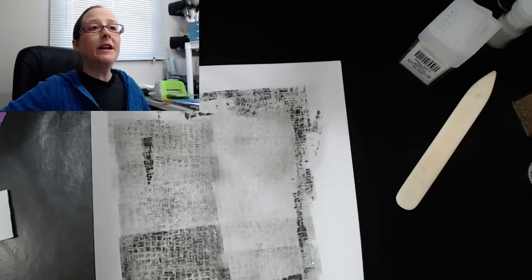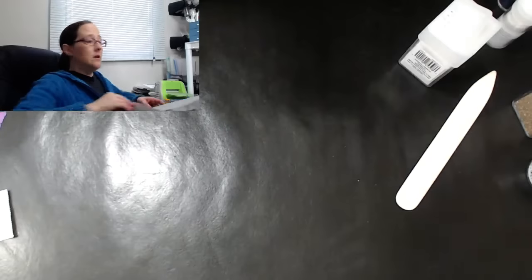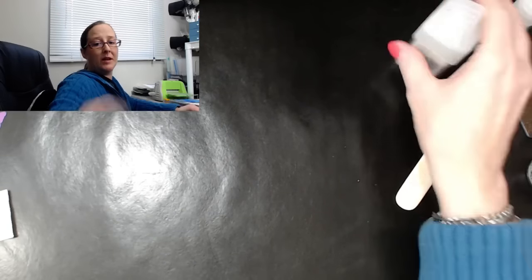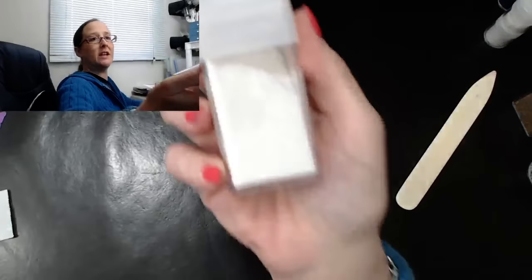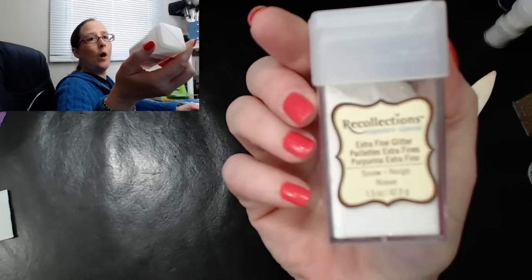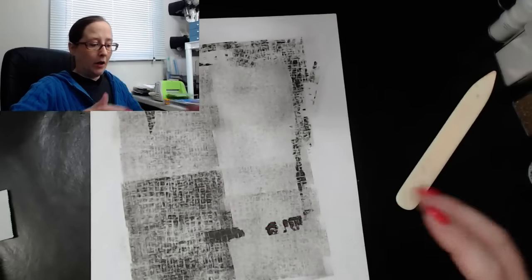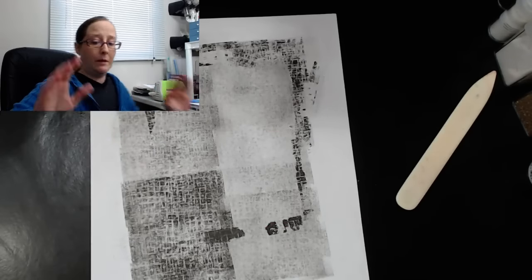I flicked it into the garbage. Yep, I'm not flicking it back into the bottle. I'm just flicking that into the garbage because if you see how much glitter is in here, and I hardly used 1/1,000,000th of it, and I've had this glitter for 20 years. Don't worry about saving all your glitter because this is a much cleaner way to do it in my opinion.